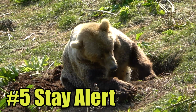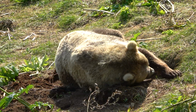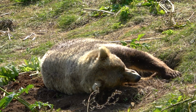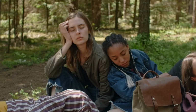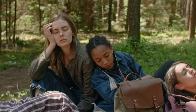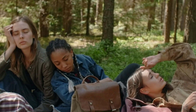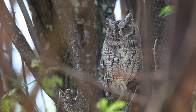Now, this one may seem obvious, but one of the most important things to do while out and about looking for wildlife is to stay alert and keep your eyes open. If you use most of your time in the woods taking a nap, reading a book, or incessantly fiddling with your cell phone, you're not going to see much wildlife. While being immersed in the beauty of nature is certainly relaxing, you have to stay focused on the task at hand to be successful and consistently see those more elusive animals.